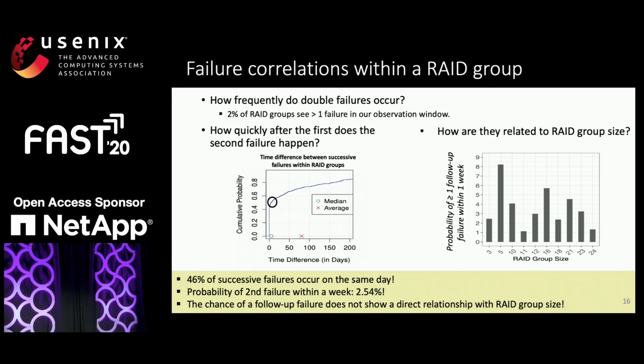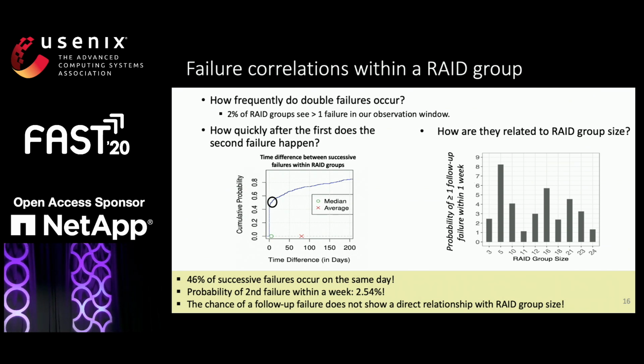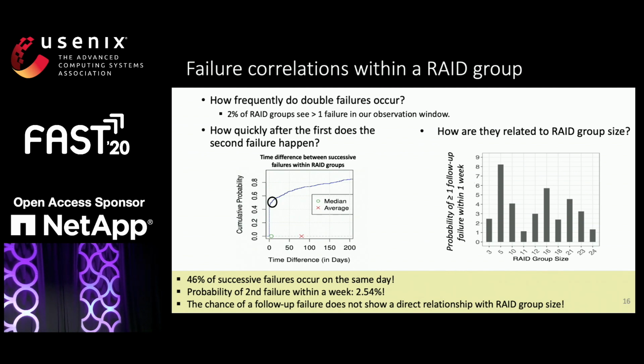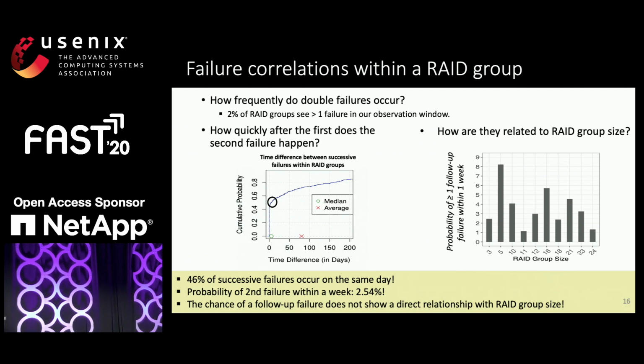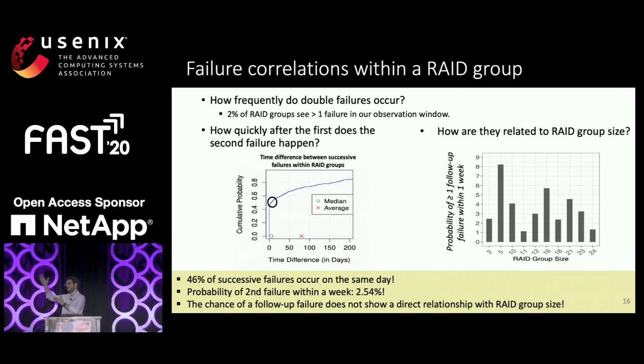This graph is generated based on all the different replacement events that occurred in our study. What we defined as replacement is all those cases where something is wrong with the drive. As in the previous slide, I showed all the different replacement types that we have. We consider all those cases where the drive is taken out and replaced by a spare drive. So all the successive failures we consider here are based on that definition of replacement.